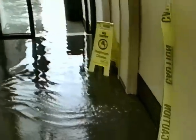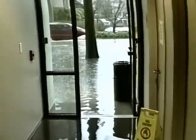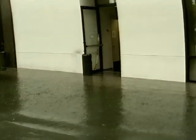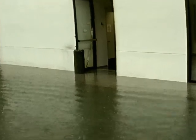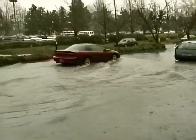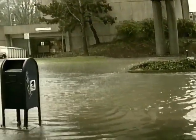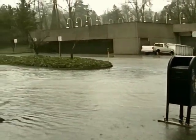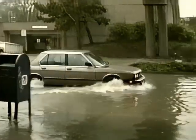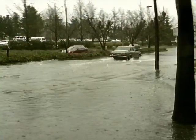This is the front of the building. You can see the water coming up underneath the door there from the drains. But the water is even with the front entrance of the building. You can see a car going through in the front of the building here. There's the front of the building. Getting a little damp out here, folks. Car made it. Lucky, it was pretty high there.